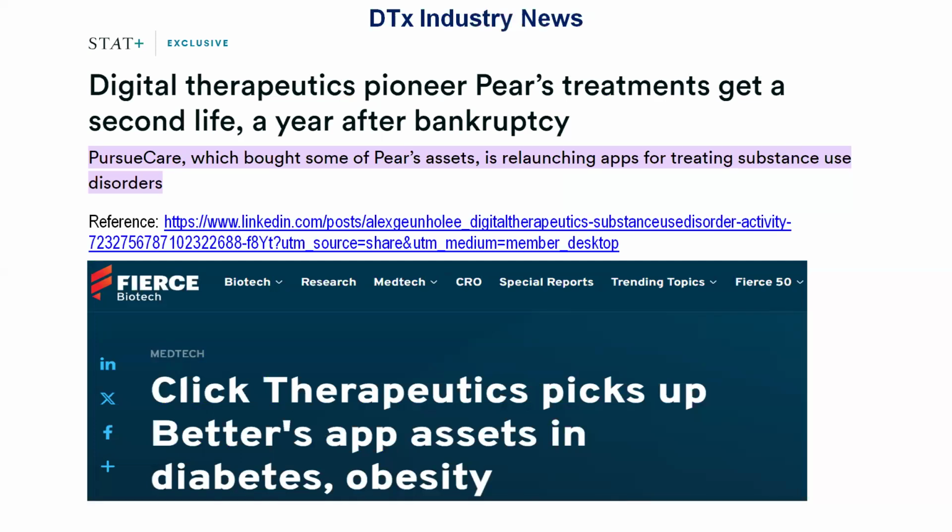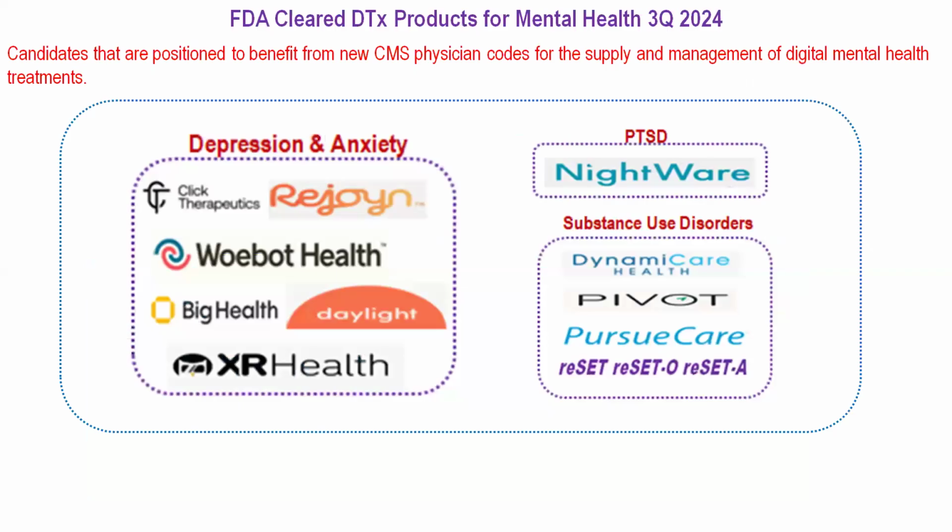The one difference is that DTx is combined with telehealth to have virtual care, including the treatment method as a DTx. And also Click Therapeutics acquired a better asset in diabetes and obesity or something like that. They recently got the FDA clearance, because the asset was already at the FDA clearance stage, so it made it easier. So this is one way that they rebuy through another innovation cycle, right?